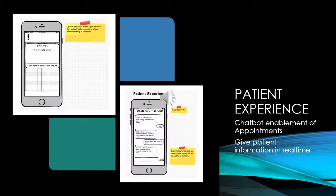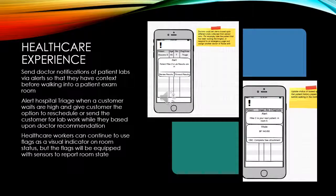My goal with this particular slide was to show how the patient experience could be improved if we used a chatbot to do the scheduling of appointments for customers and then send them updates based upon new information as the doctor's office gets it. In the example pictured here, the customer received an SMS alert saying that their results from a test were in. From the healthcare provider standpoint, we could improve their workload by giving them smart updates on their phone before they arrive in a room. A lot of times doctors need to quickly review a lot of information about you right before coming into the room, and having that at their fingertips as they approach would help.